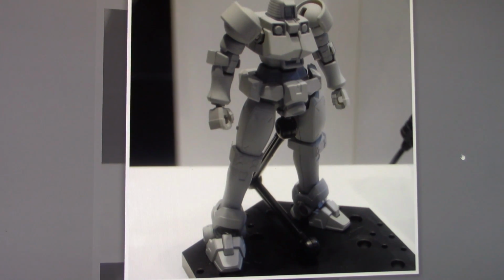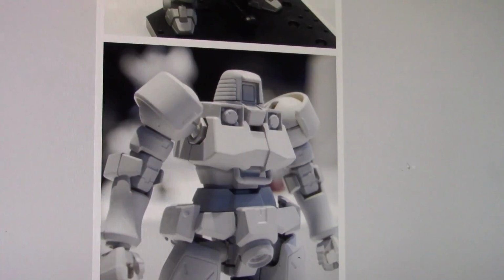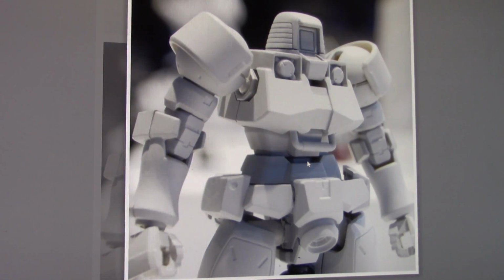And not only are we going to get it as a high grade, clearly we're going to see other variants. We're going to get the ground type version with the 2 shoulder cannons. We're going to probably get the space type version, the flight type version, the commander type version, the one with the Dober. Well, I'm thinking that if you're going to get this kit, we're going to probably get the kit with the Dober gun, the machine gun, and the shield, and then P Bandai the rest of the other mobile suits.